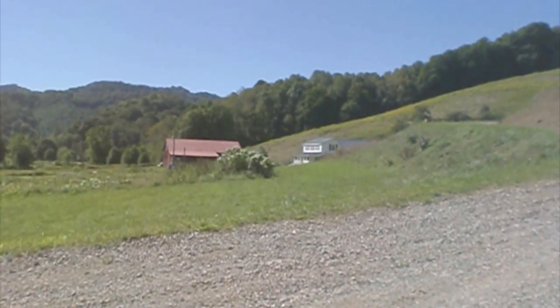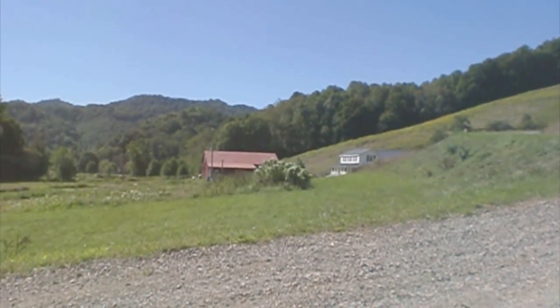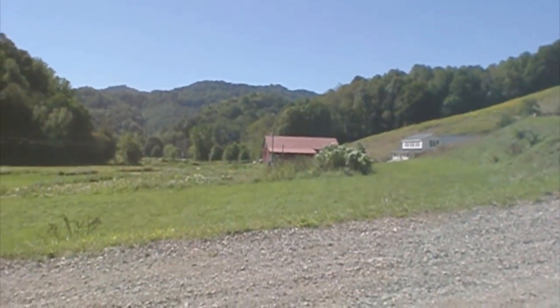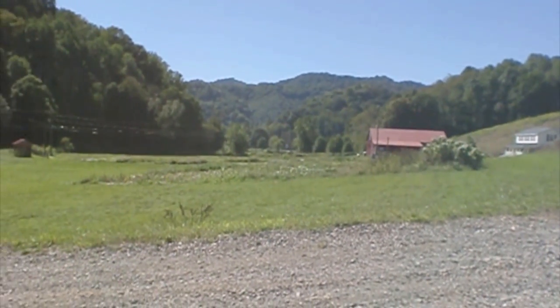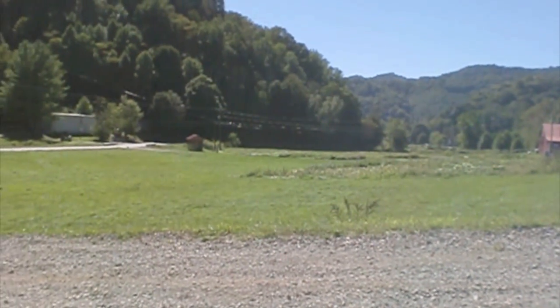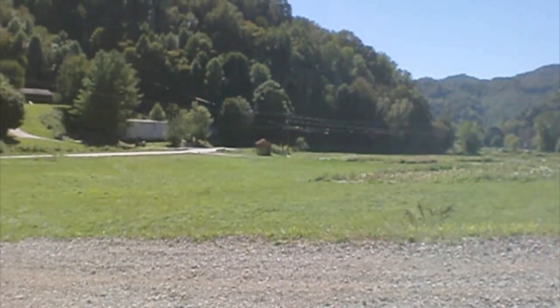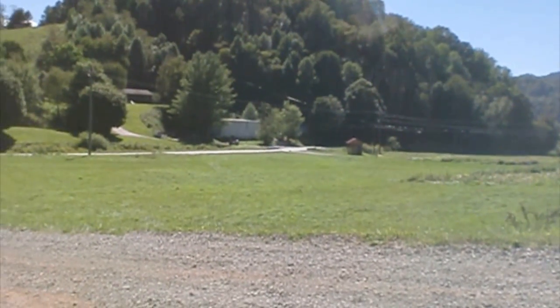So here we are at the house. It's Sunday of Labor Day weekend. This is our neighbor's property. It's an organic farm, Amy's organic farm. This is due west of our house that we're building. That's Amy's little farm stand where she sells fresh vegetables.